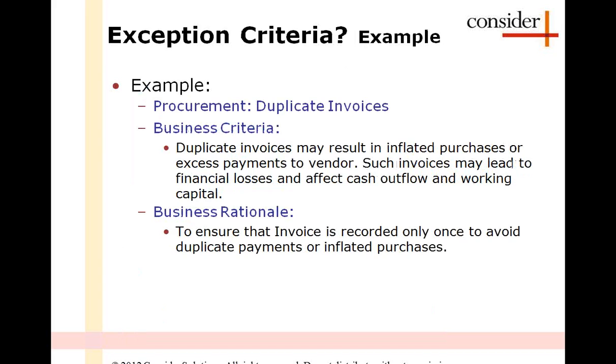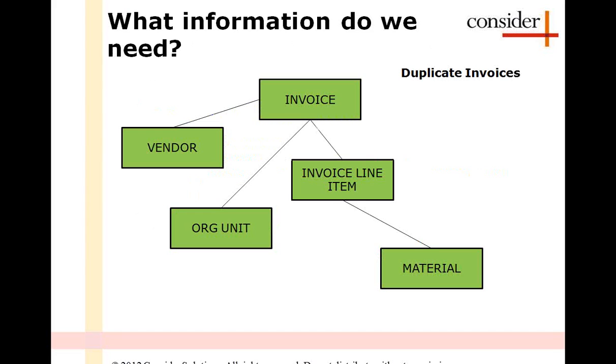One more example, and this time we're looking at duplicate invoices. So again, impact here, fairly obvious, excess payments, again, potentially inappropriate vendor behavior. But what constitutes a duplicate invoice? Obvious things are the amount. Is it the same amount? Is it the same vendor? Is it the same material? Is it the same period? Potentially, is it the same purchase order number? So first of all, identifying the criteria, which can identify a potential duplicate invoice.